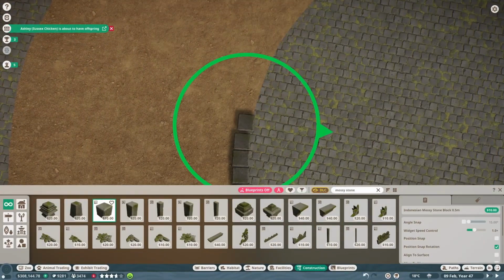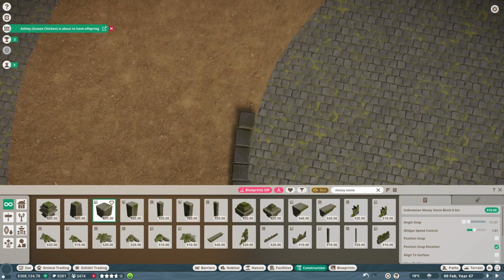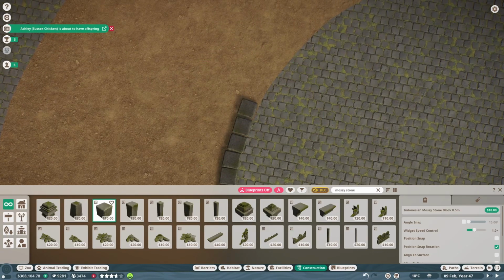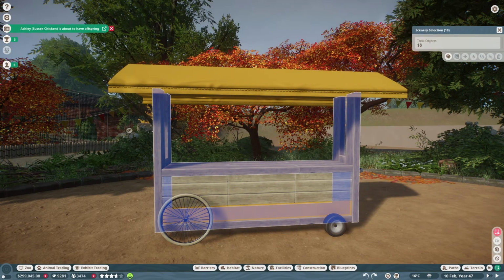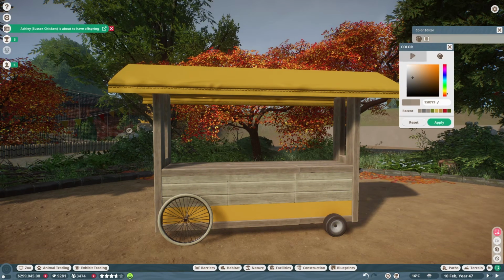On the guest side of things, I'm going to line the pathway with some more mossy stones. I totally forgot that you can't just place vendor stalls on the pathway, so I did have to get rid of that afterwards and come up with a different solution, but we will get there eventually.